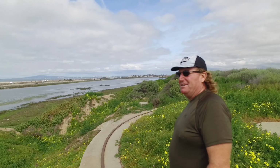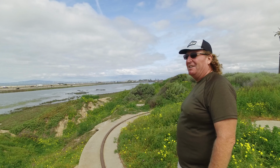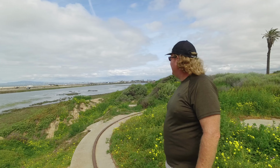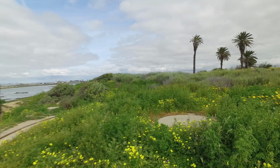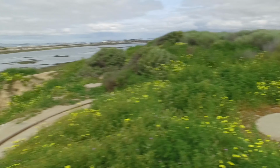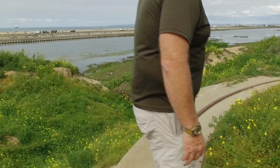You think about it, there was a 155 millimeter gun sitting here at one point. Wow. Watching this coastline for Japanese submarines. Is that the place where the gun was, you think? This metal ring right here, and you can see this little piece of it right here. What they call a Panama gun mount.